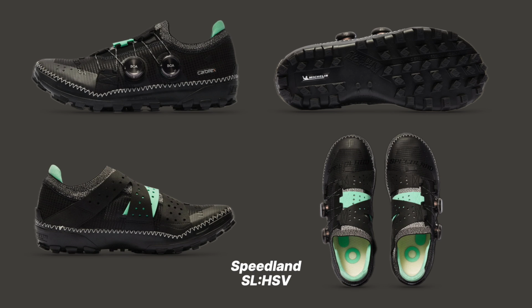Different shoe. They don't have the modularity of what Nnormal's trying to do here, but they have the BOA system. They have an upper that wraps around the foot and can kind of take out some of the slack. They have a customizable outer, meaning you cut away parts of it that you don't want. So it's a one and done customization. It's not a continuing customization. But Speedland's sort of already there.